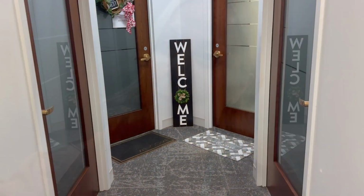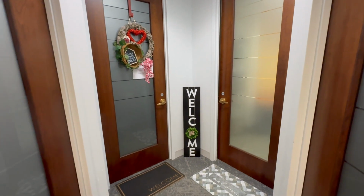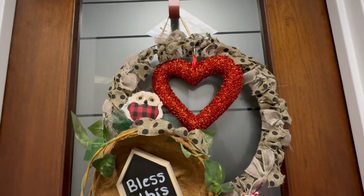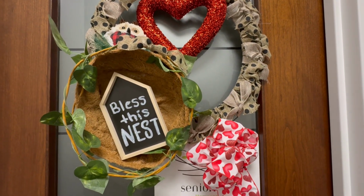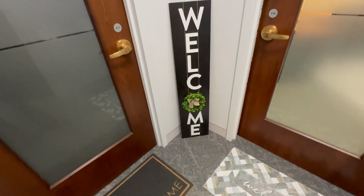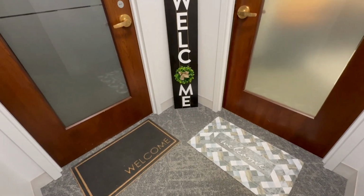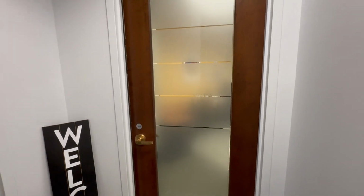And here we go. So we have our own little hallway and we have two offices. All right. So the original one is right here and we have this beautiful wreath that Jennifer made. She's our director and she worked really hard on this and I think it's awesome. And then we have a welcome sign in between two welcome mats. They are different, but that's because the offices are different. So I thought this one was really cute. Had a little wreath. I definitely need a wreath for this door. So I'm sure Jen will be working on that.